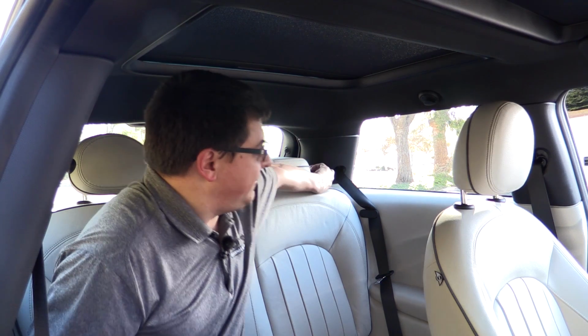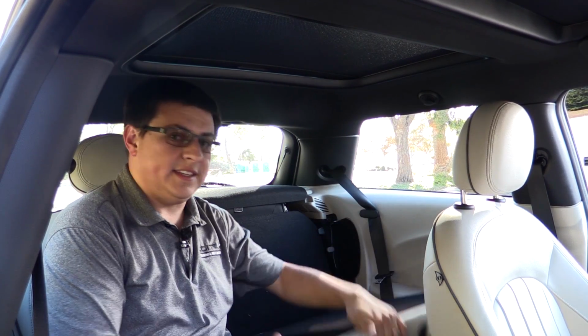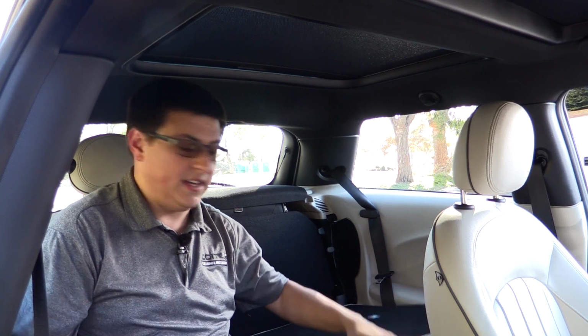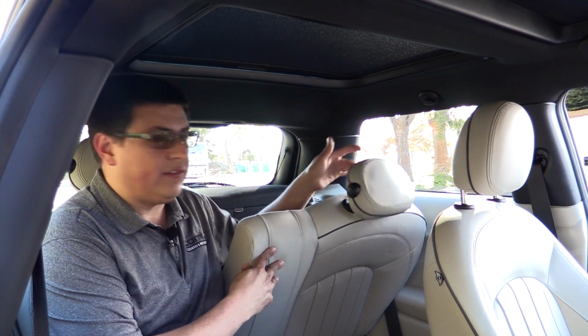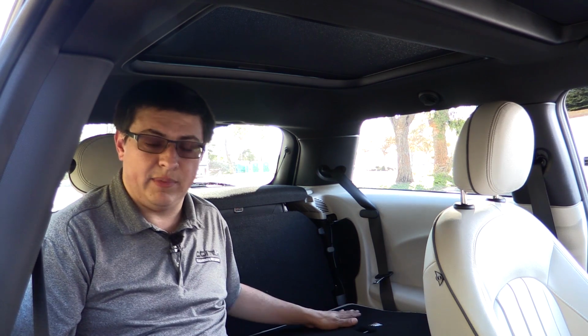We do have a 60/40 folding rear seat back. So if I pull this little knob right here, you'll see that this is the 60 portion right here. I'm sitting on the 40 portion. This rear headrest does fold, so that way it folds a little bit easier right there behind taller drivers. Now this does fold completely flat, but it is not completely level with the cargo area. It is about a 2-inch rise above that rear cargo area.